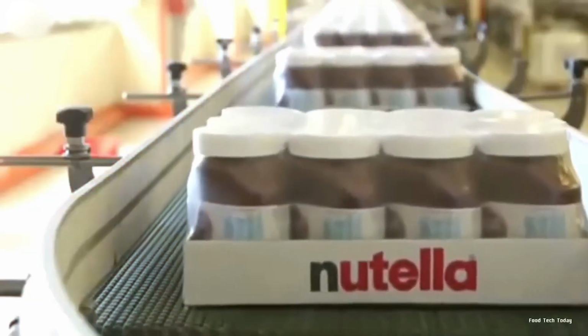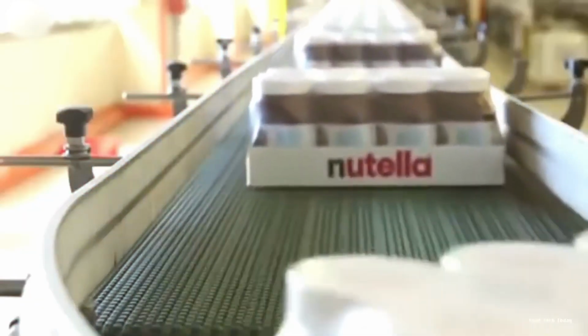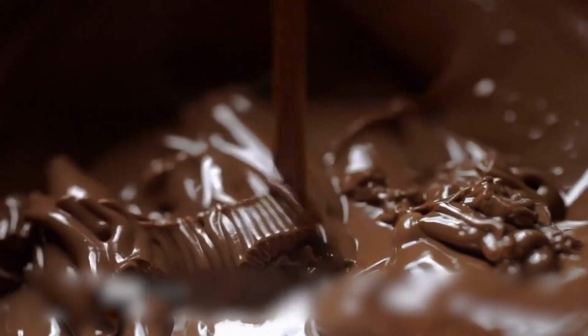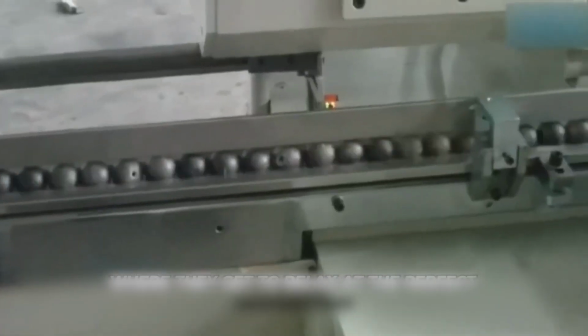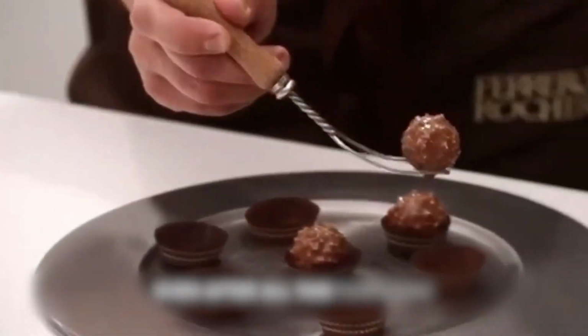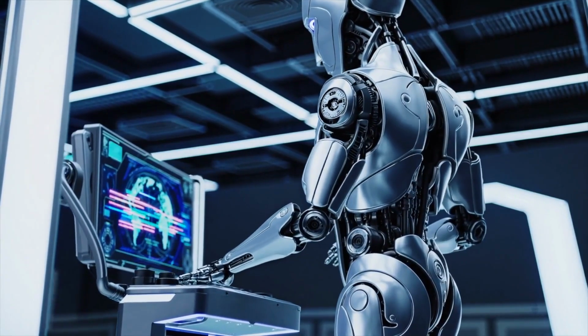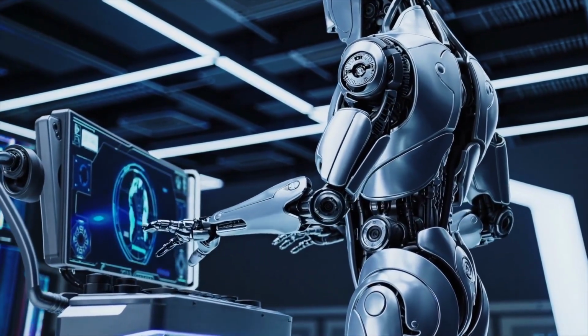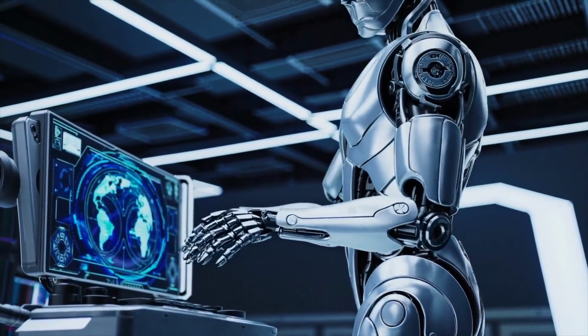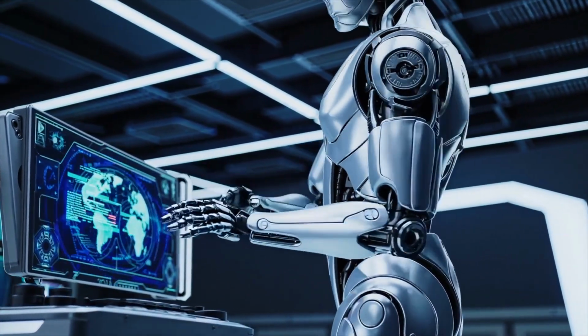Whether it's delivering Nutella to Tokyo or Rocher to Sao Paulo, from mixing hazelnuts with perfect consistency to wrapping golden chocolates with robotic precision, Ferrero has transformed confectionery into a technological art form. Its factories aren't just producing sweets, they're executing thousands of micro-decisions every minute, using data, robotics, and digital control systems to deliver quality at global scale.